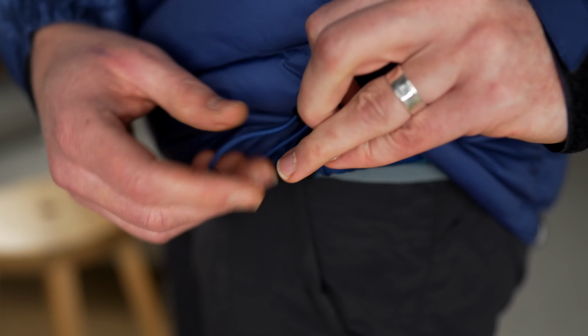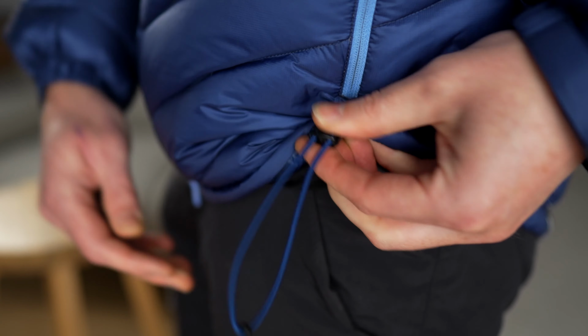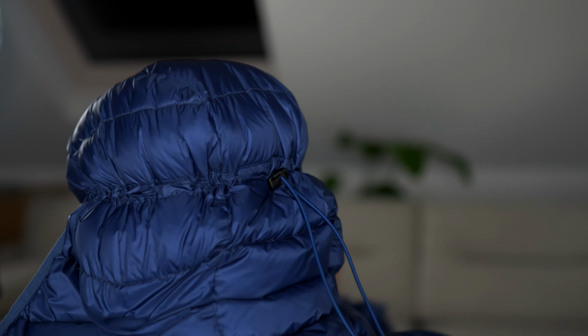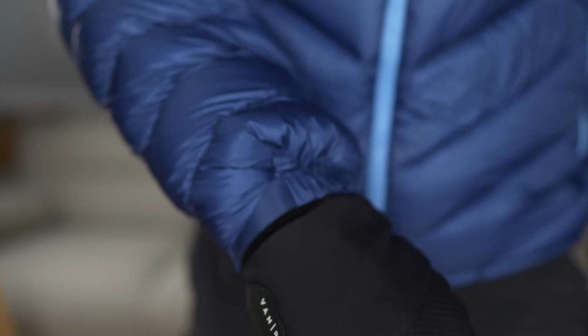You get plenty of tools to make sure that warmth doesn't escape. You can cinch everything down as you'd expect. Cuffs are fastened with Velcro. Not the most on-trend look perhaps, but definitely great for use with gloves.